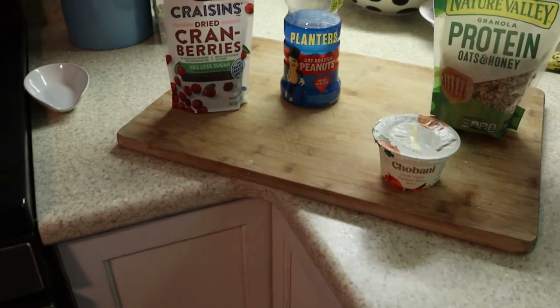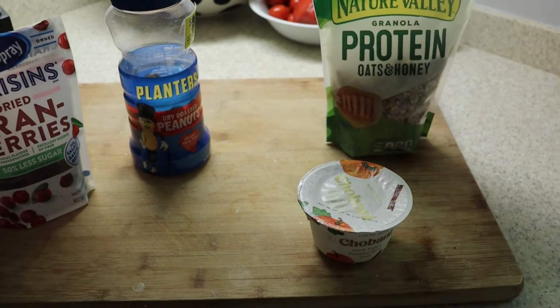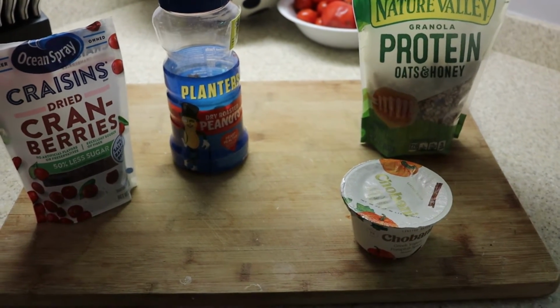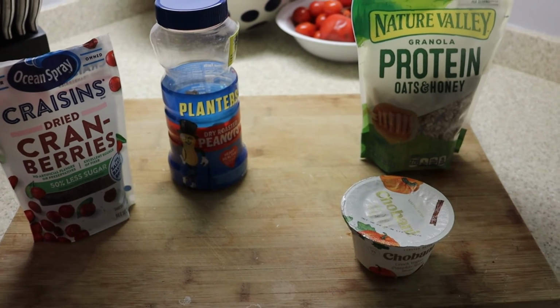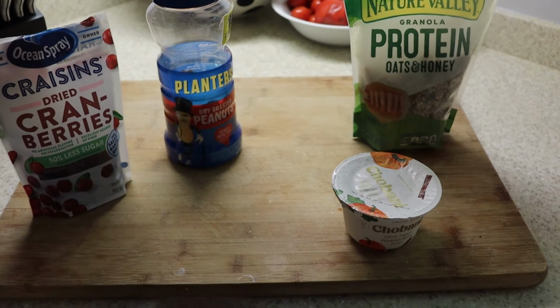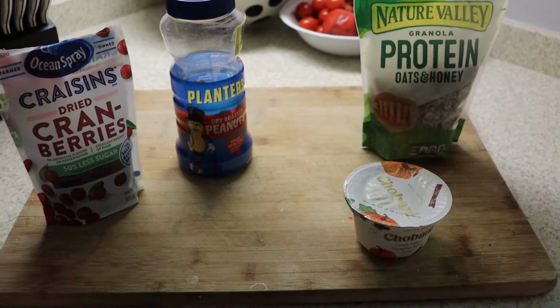It is currently a little bit after 11. It's actually 11:07, and I'm just having my first meal of the day. I do sort of try to intermittent fast. I'm not following any sort of strict plan, but I find that if I can delay my breakfast in the morning, it just sets me up better. I eat less, snack less throughout the day.